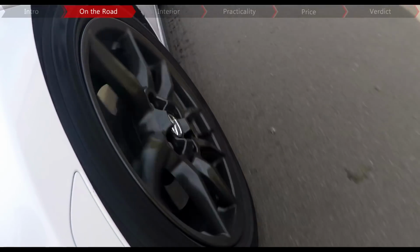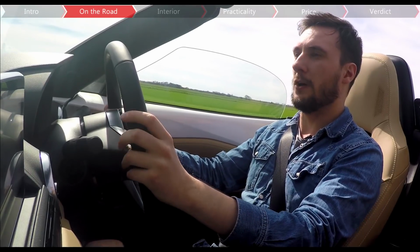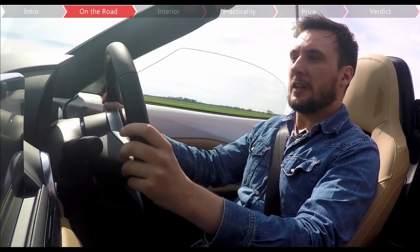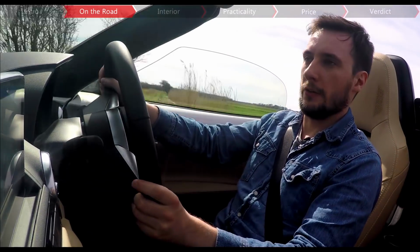In summary though, don't be afraid to believe the hype this time round. The MX-5 really is as fantastic as everybody says it is. But let's find somewhere to park up and see what it's like on the inside.